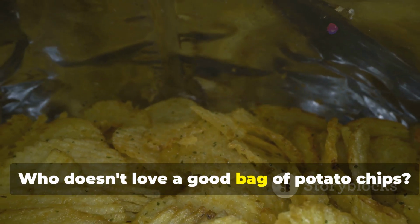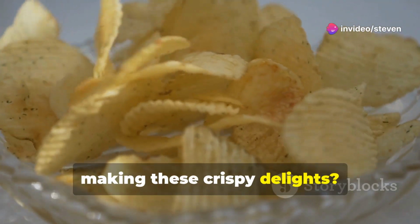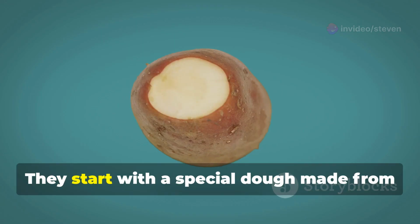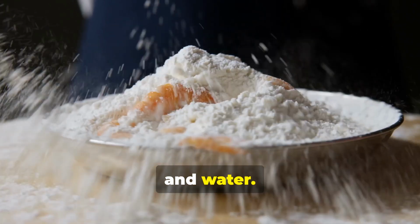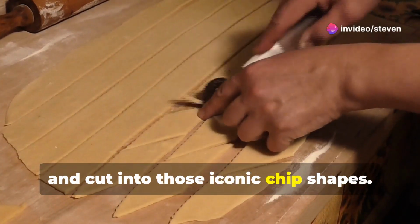Who doesn't love a good bag of potato chips? But have you ever wondered what goes into making these crispy delights? Most of those perfectly shaped chips you munch on? They start with a special dough made from dried potato flakes, cornstarch, and water. This dough is pressed into thin sheets and cut into those iconic chip shapes.